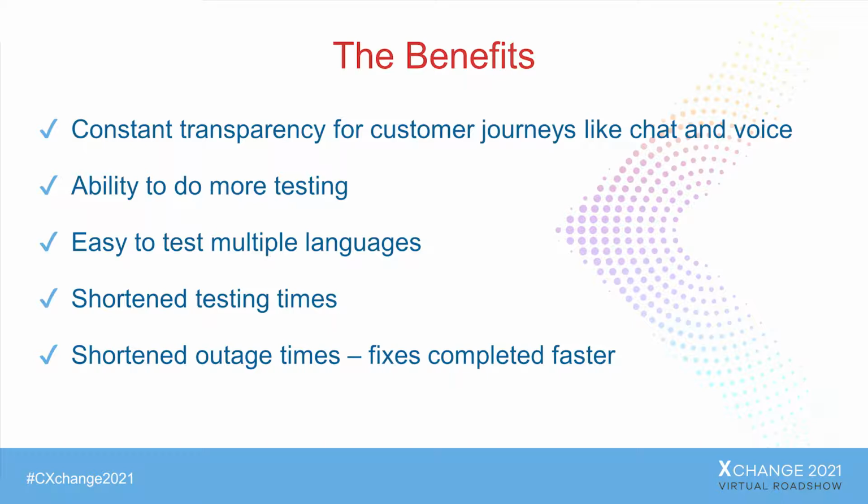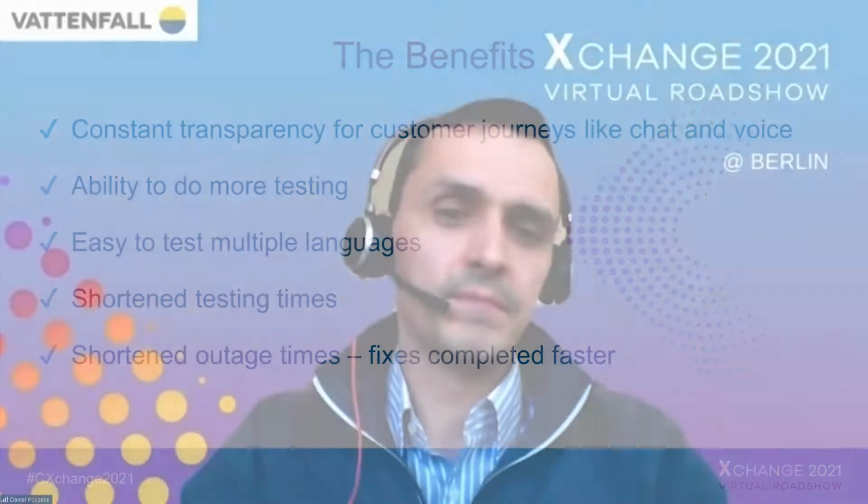So in other words, Sierra is helping us to connect IT and business teams in a more efficient way. And with that, we could shorten the cycle times of testing, especially when it comes to infrastructure changes. And it helped us to shorten the outage times by being more ahead of problems. So we could see if things happened, and we could also see that things have been fixed way faster than we did in the past.